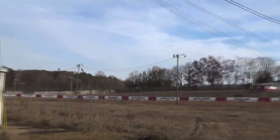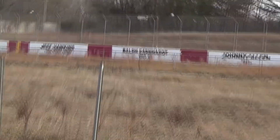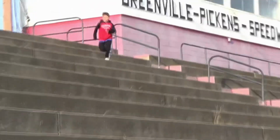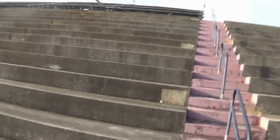Names on the thing, 1965. Where's his name? Where's his name, Dad? Over there on the wall. I don't see it. Ain't no way in this one. When I had my Dodge truck, bro, I'd sit on the tailgate for the truck pull. Yep. I remember I used to sit in these stands when I was little.